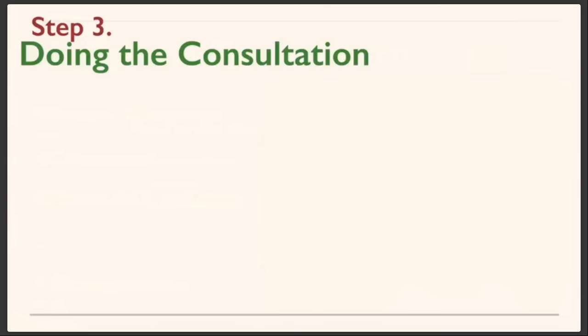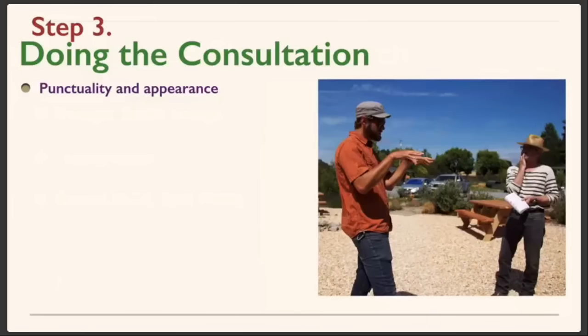So, actually doing the consultation. So you did all that, you've got the consultation set up, you've created your expectations, you've done all your pre-consultation site research, and now you're showing up, the big day. The first thing is be punctual. Showing up late to a scheduled meeting with a client is not going to go off very well, especially if it's the first impression.